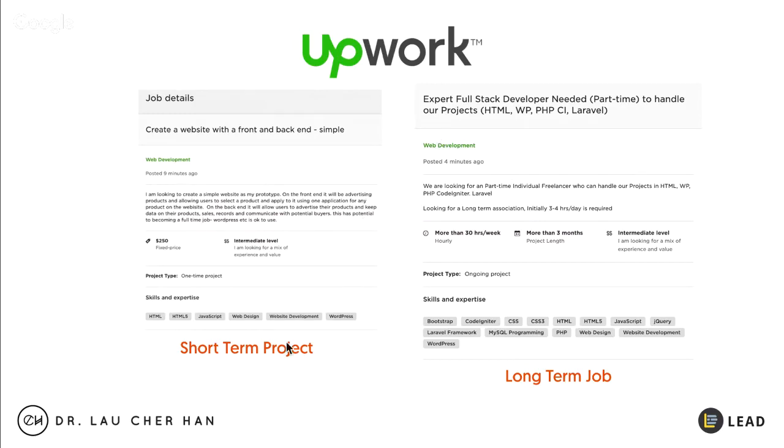So there are two types of jobs. There are short-term projects and also long-term jobs. So short-term projects is, for example, a very simple task. Create a website with a front end and back end. Very simple, quote your price, 250, that's about 1,000 ringgit, intermediate level. This one is probably on the low end.